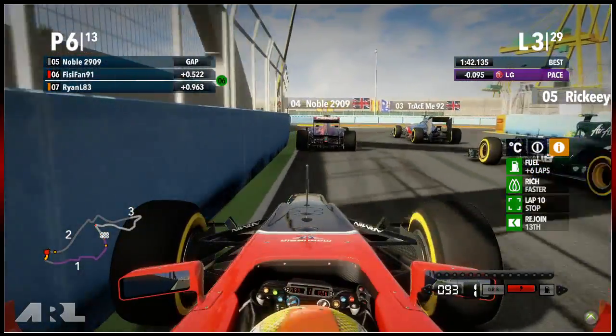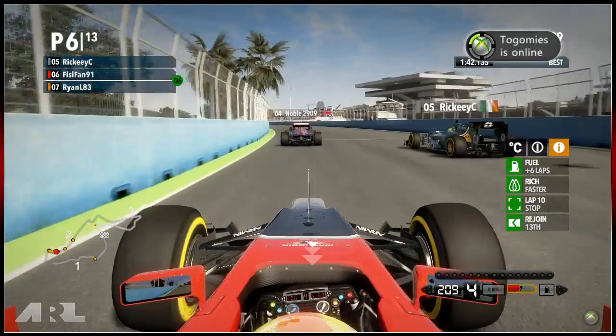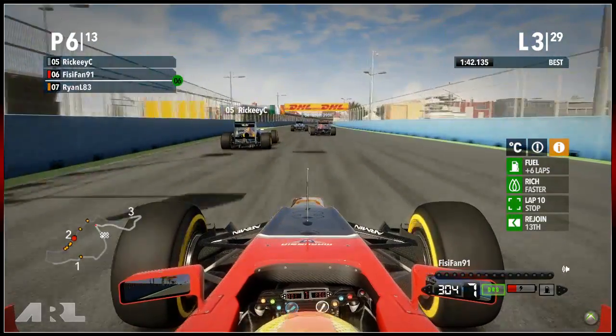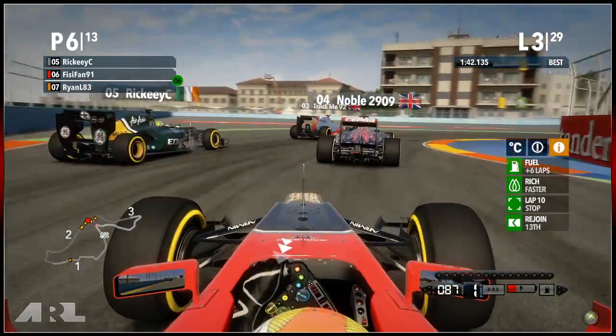He looks like he's hit the Noble wall there. Noble around the outside of Ricky C there, Ryan. Sorry to cut across you, but it looks like Noble's now going up into 4th place, and he may well take Trace as well on this straight, because DRS is enabled, although I'm hearing that Trace actually has DRS as well. I'm not too sure how, but he's maintaining 3rd place because he had DRS there, Ryan.